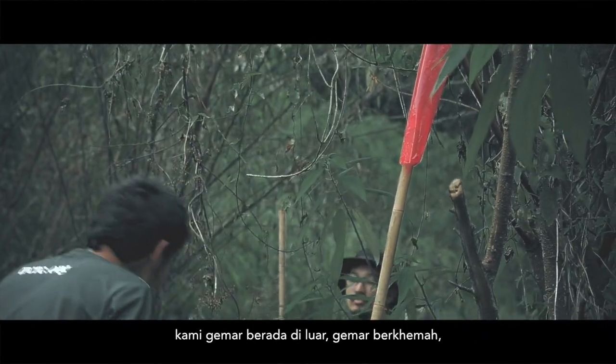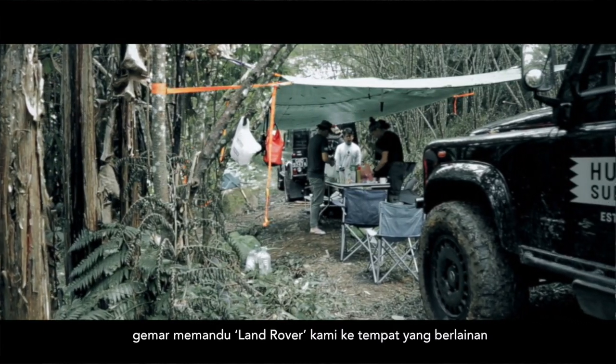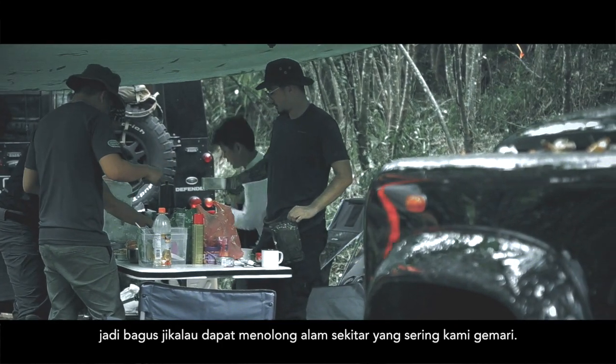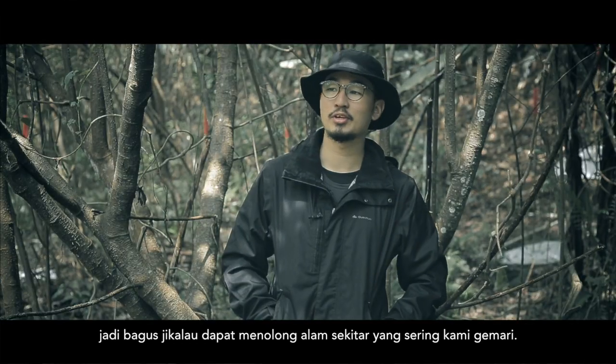As a brand, we love the outdoors, we love camping, we love, you know, driving our Land Rovers to different places. And what better way to be able to do that and to help the environment, to help the rainforest that we actually camp in, the rainforest we actually go to.